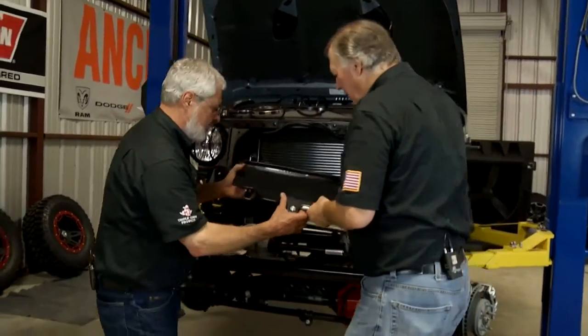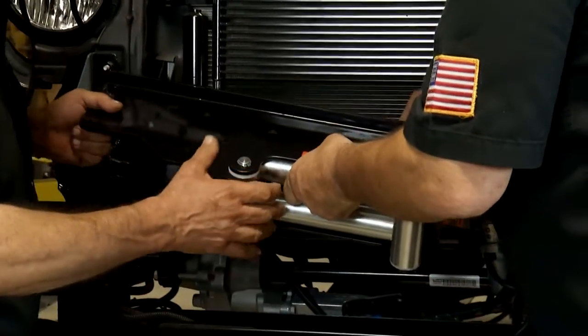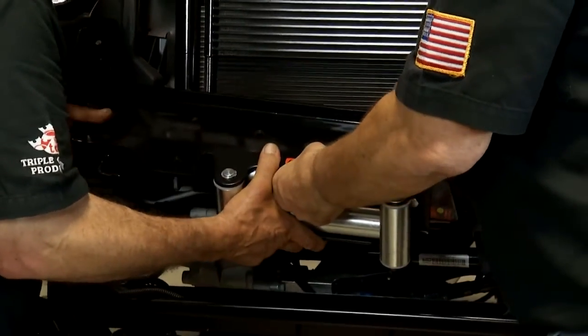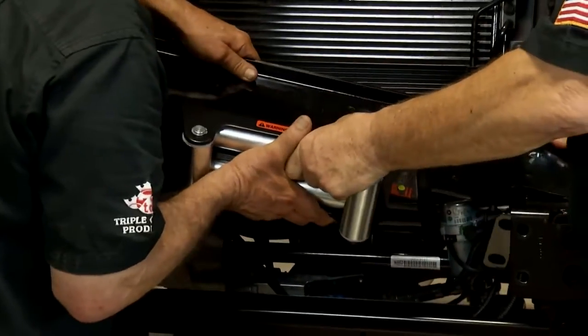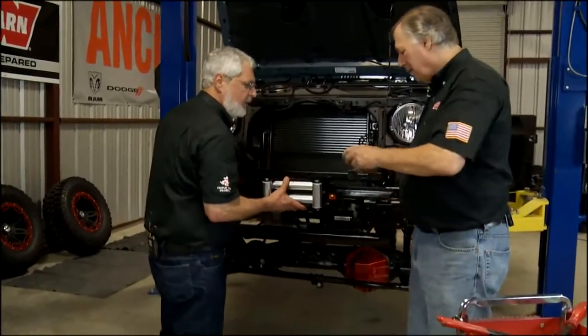And you can see, of course, on this plate, we got a roll of fair lead here. We're going to put a 10,000-pound Warn winch. And of course, the winch is real high technology. It's got a control head on it that you can take and remote mount. I'll go ahead and hold this up. You want to start putting those brackets in?